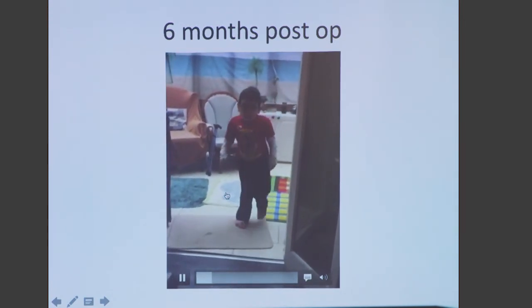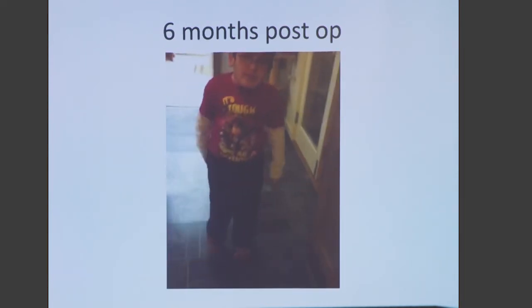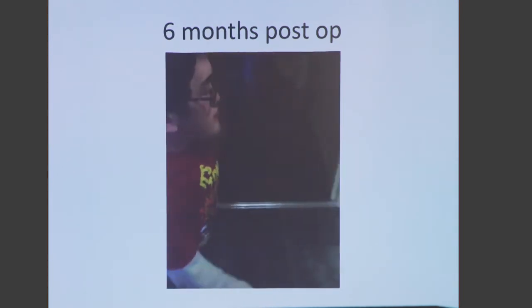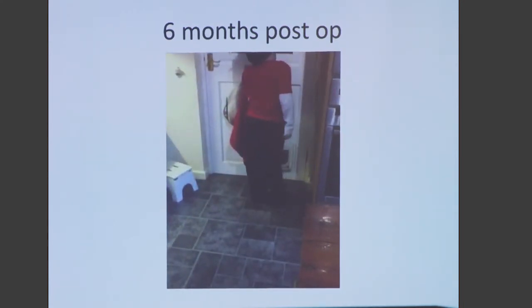So you can see he's a pretty short guy. You can see how floppy his right hand is. He's got such a lot of hypermobility. He's got quite a valgus right knee, but he's walking without pain, without any walking aids. He's at school. He did his GCSEs the same year as my daughter did, and he's pretty happy.